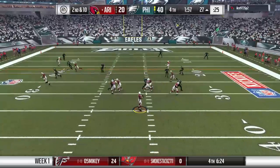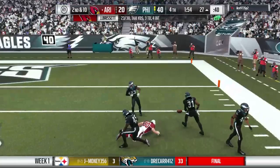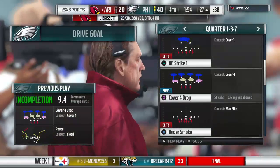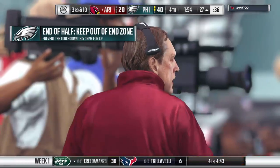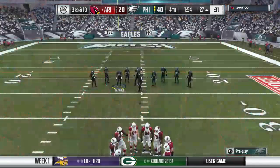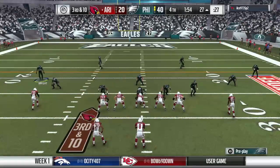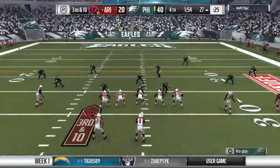On second down, Brissett again. And the hit jarred it loose. It's incomplete. Even in today's NFL, when we think of the tight end position now as really a glorified wide receiver, we're still asking a lot of those guys. They have to block as well, and every now and then, they don't come down with the football.